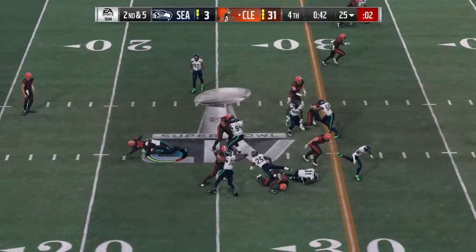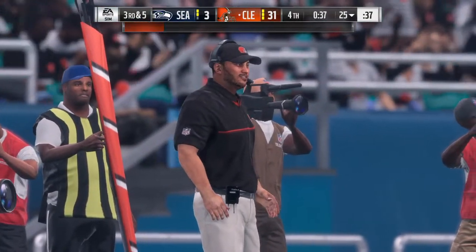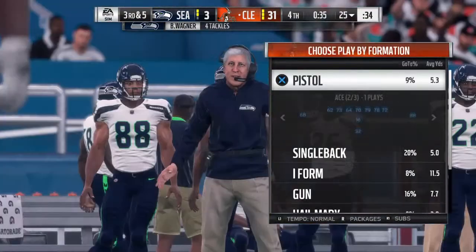Now a handoff here to his running back. And he is swallowed up right at the line of scrimmage. They'll say no gain on the play there. Now it'll be 3rd down.